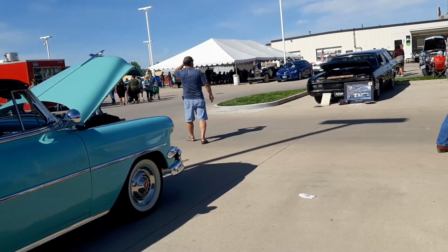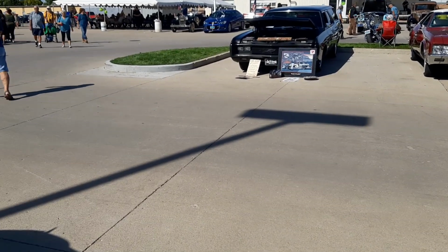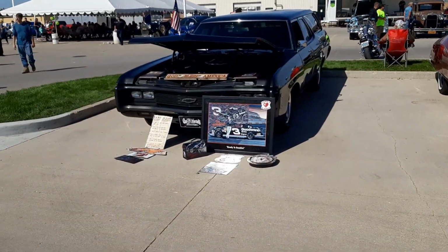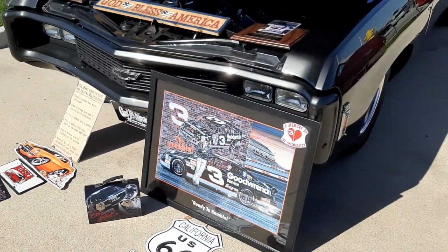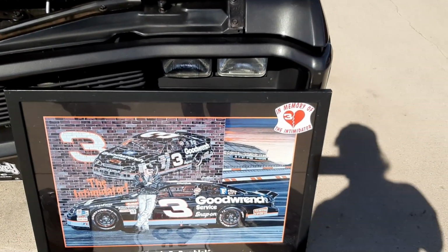The Rydells are very good friends of Chip Foose. And if you're a car person, you know who Chip Foose is. He designs classic street rods. And oh wow, this is awesome.